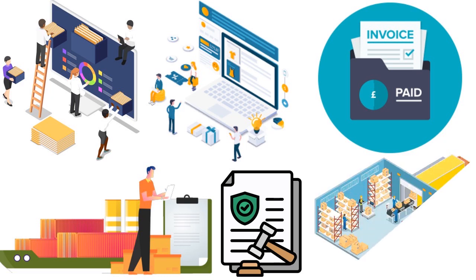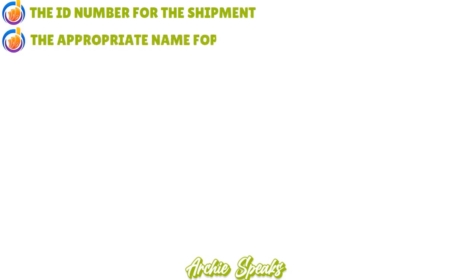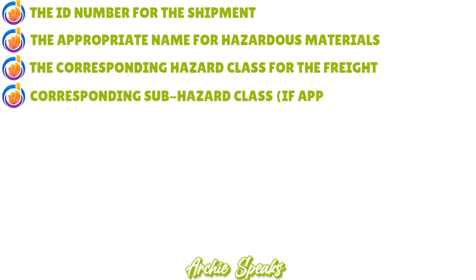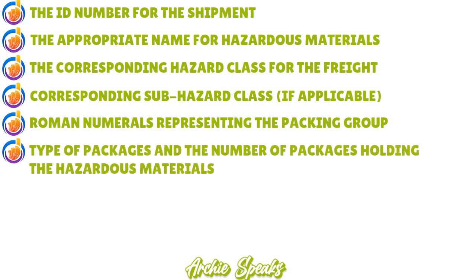So when transporting hazardous materials, your hazmat shipping papers must include the following information: the ID number of the shipment, so really important, the appropriate name for the hazmats, the corresponding hazard class for the freight, corresponding sub-hazard class if applicable, Roman numerals representing the packaging group, the type of packages actually, and the number of packages holding the hazardous material, and the total amount of hazardous material.